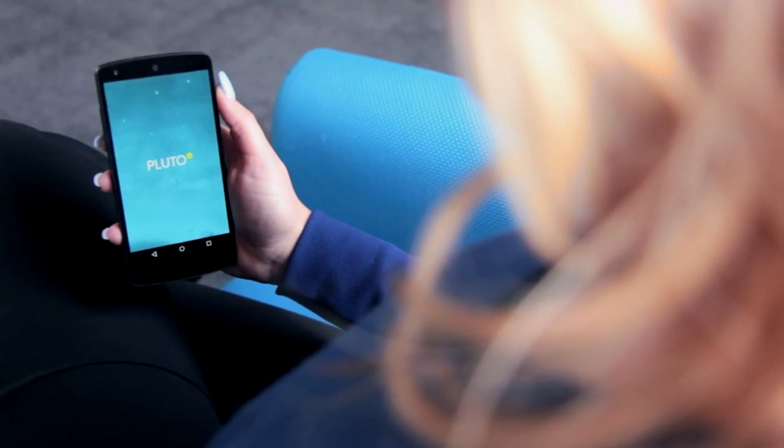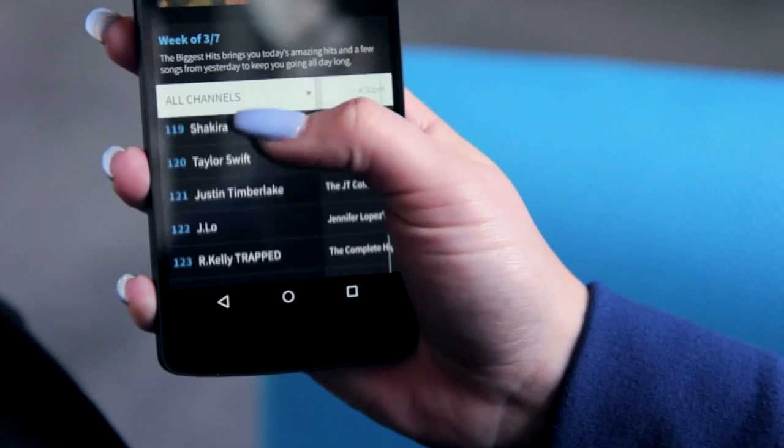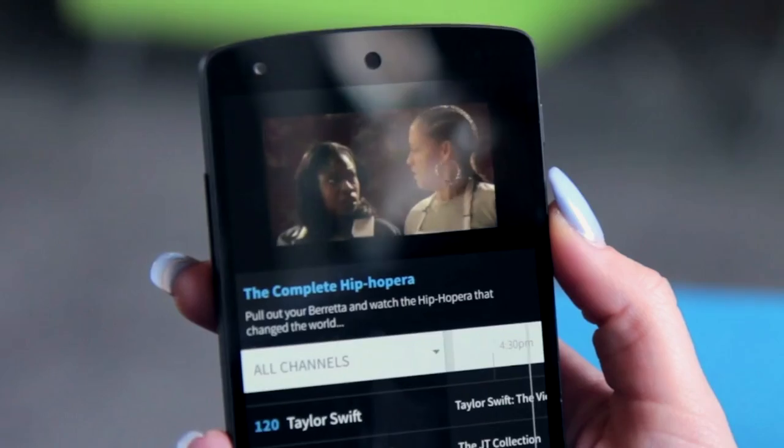For cord cutters, trying to decide what to watch on Netflix is the new channel surfing. Now, with Pluto TV, channel surfing is the new trying to decide what to watch on Netflix. Pluto TV is best described as a sort of online cable TV. You're not getting the kinds of shows you get with a cable subscription. What you are getting is an organized and pleasant interface to access videos that are available online. Pluto TV channels start in the 100s with music. Just tap a channel to play.